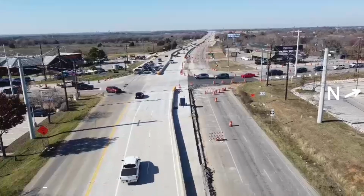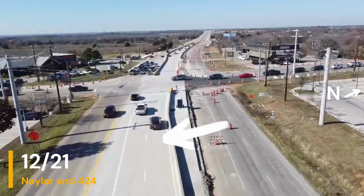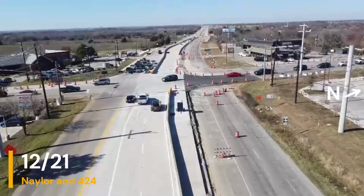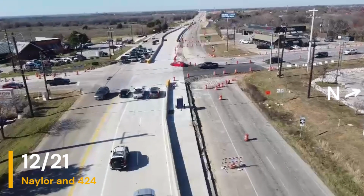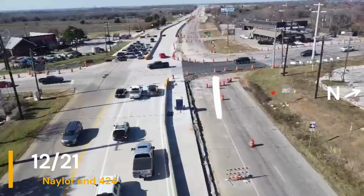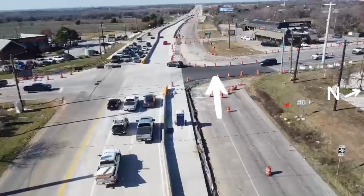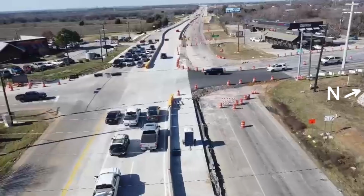Shortly after the closure, a traffic switch was implemented, moving vehicles onto the newly constructed middle lanes. However, to keep the project moving forward, the northern portion of the intersection was closed once again to allow crews to build temporary lanes. These temporary lanes, made of asphalt, serve as a short-term solution to maintain traffic flow while the construction team works on more permanent improvements.